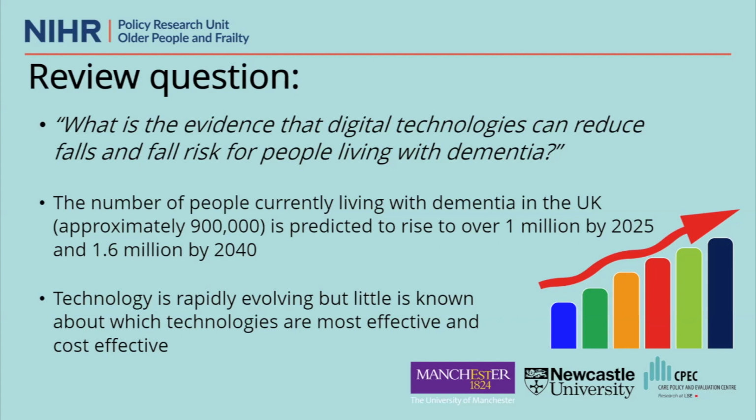But we also know that, so that's going to cause an increasing burden on health and social care, but we also know that people with dementia, when they do fall, are more at risk of sustaining an injury or a fracture. So the outcomes from that fall are less good, and that can be exacerbated because they're also sometimes denied rehabilitation when they do fall. So I say any technology that can help reduce falls in people living with dementia has the potential to make big impacts. But the technology in this area is evolving rapidly. We don't really know a great deal about which are the most effective and the most cost-effective technologies for people with dementia.